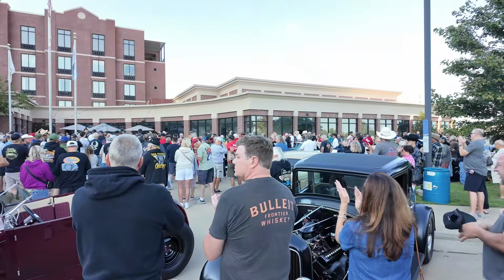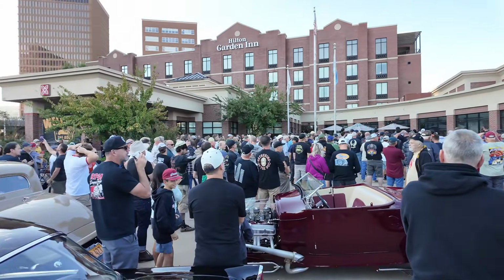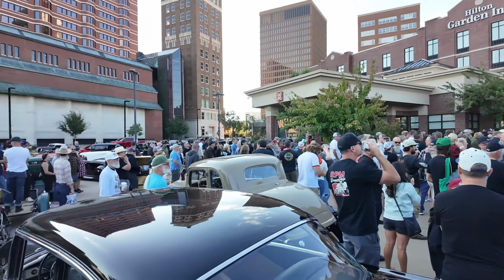So it's Friday morning. We're here at the host hotel. We're about to go to the driver's meeting and kick off this reliability run. I'm super excited about this part. It's going to take us through some old back roads and hills of Oklahoma. Looks like a really neat route, and we'll have it covered for you, so just stay tuned.